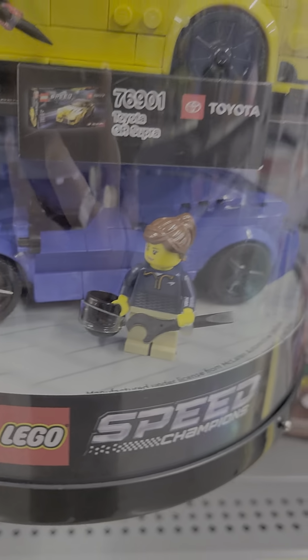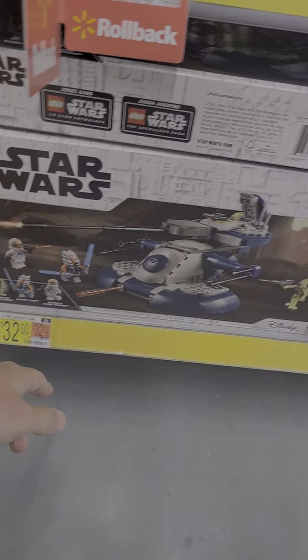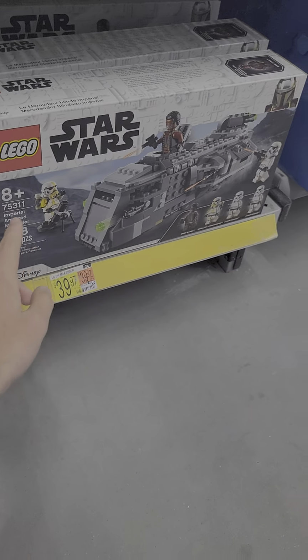Yeah, the Duel of Mandalore. First battle pack. Armored assault tank and Imperial armor. Mandalorian 2-pack, shovel on Tatooine. Oh, the Christmas stuff right here.